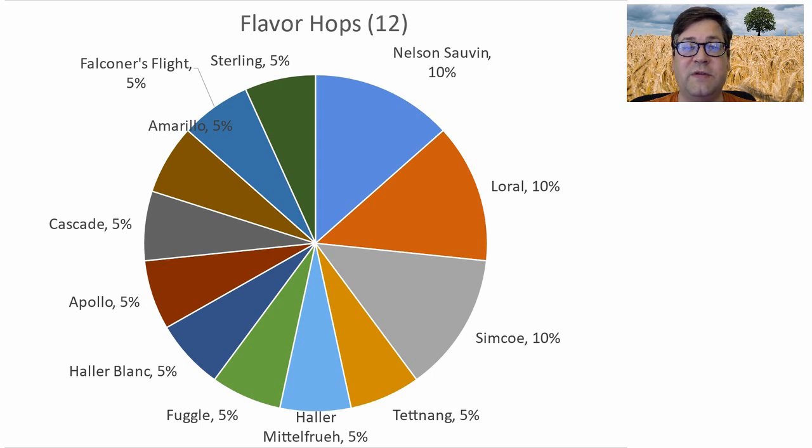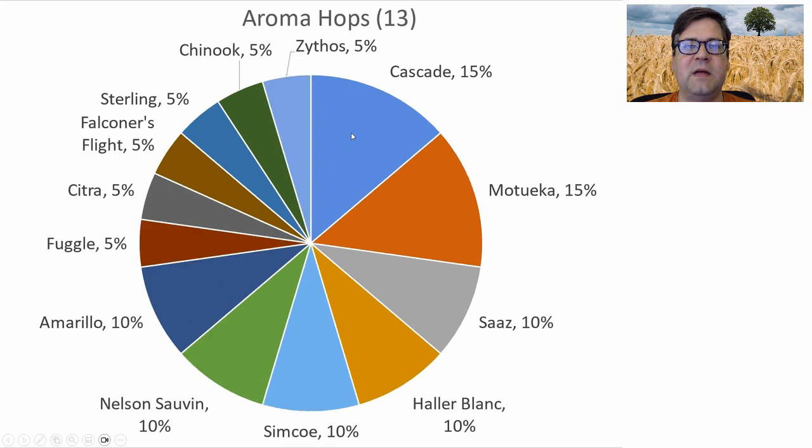Flavor hops, we had 12 different flavor hops used. Nelson, Laurel, Simcoe, Tet, Howler, Amarillo, sorry. Good mix of American and continental European hops. Also some New Zealand hops. I'm going to use Nelson for this. Could go either way, fruity or noble. I decided to go fruity.